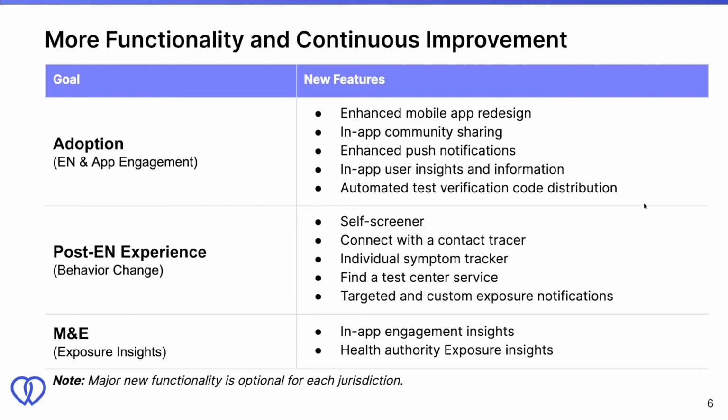That's one of the trickiest points of integration, and we think there's some really smart ways to simplify that. Then, if you look at the post-exposure notification experience, I think this is really the area where you're going to see the most innovation over the next couple of months in the field overall. If you look at the basic EN Express experience, it's really simple. Like you're going to get kind of a basic pop-up notification.